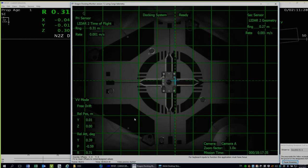You are looking at a camera view from inside Dragon. You can see the spacecraft is docked to that international docking adapter on the space station. Hard capture complete. That hard capture has been completed. All of those hooks have latched into the space station. Station copies. Hard capture complete.